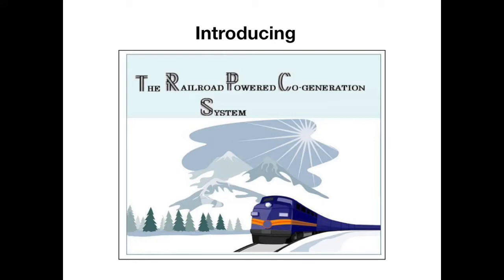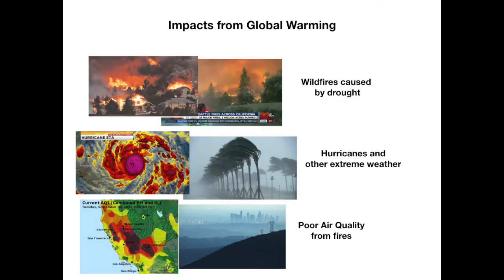Introducing the railroad-powered cogeneration system. As you are no doubt well aware by now, global warming is having a significant impact on our nation's economy and living conditions. Reducing sources of carbon input into the atmosphere has become a serious matter, and scientists the world over are working on ways to solve the problem.